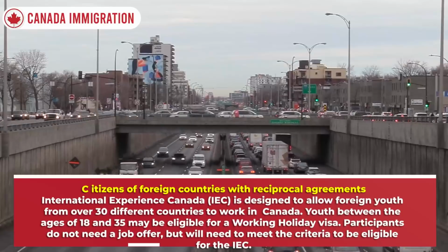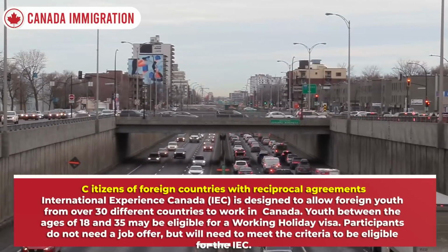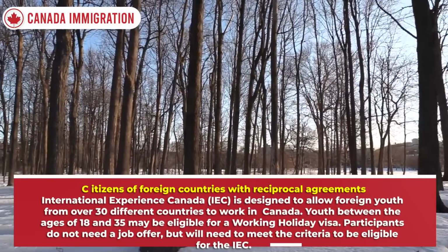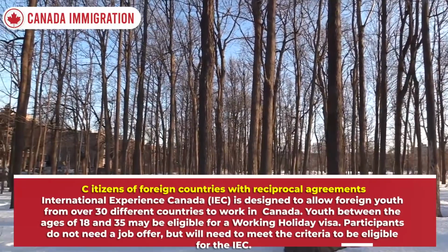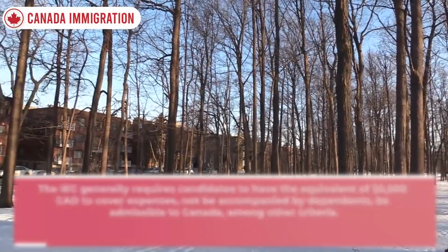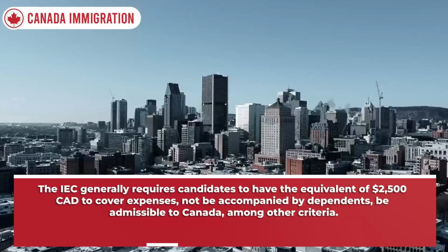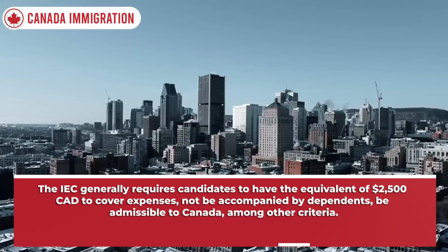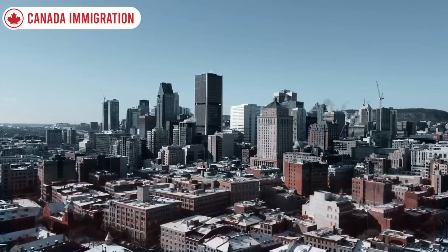International Experience Canada, IEC, is designed to allow foreign youth from over 30 different countries to work in Canada. Youth between the ages of 18 and 35 may be eligible for a working holiday visa. Participants do not need a job offer, but will need to meet the criteria to be eligible for the IEC. The IEC generally requires candidates to have the equivalent of $2,500 Canadian to cover expenses, not be accompanied by dependents, be admissible to Canada, among other criteria.